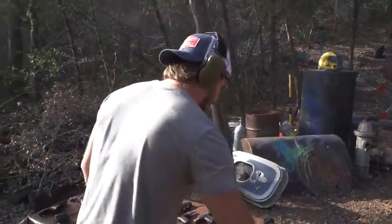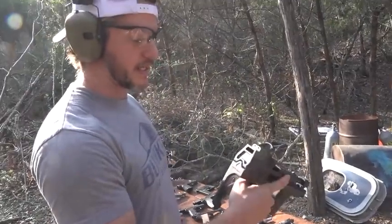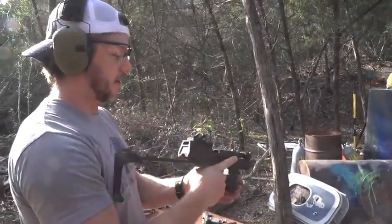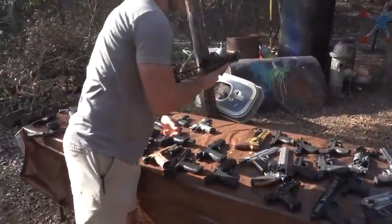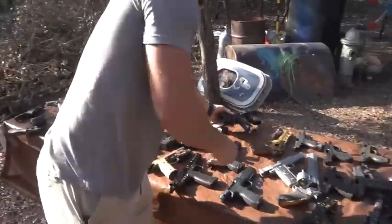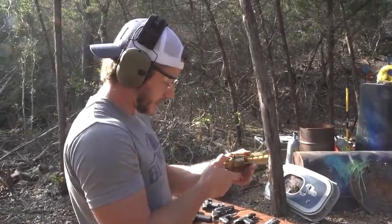Really powerful around there. We have a SIG P320 in the, shoot, what is this brace called? The Flux brace. That's right. Very cool. Nice little system there. I put a little compensator on the end of that thing. Love this gun. Chiappa Rhino 6-inch in gold. Of course, you know how it is.